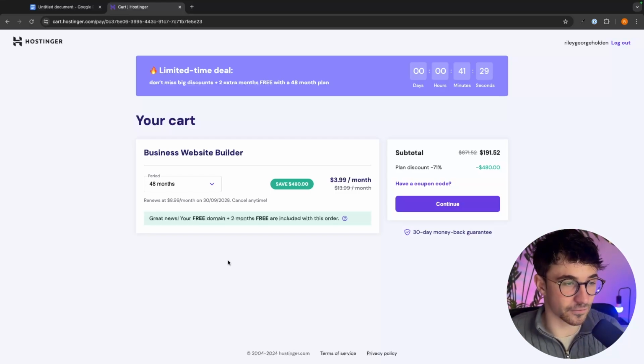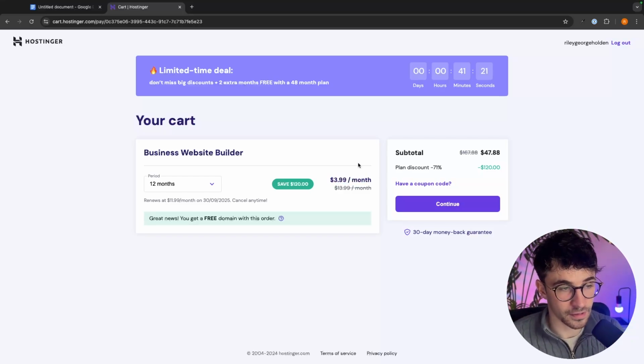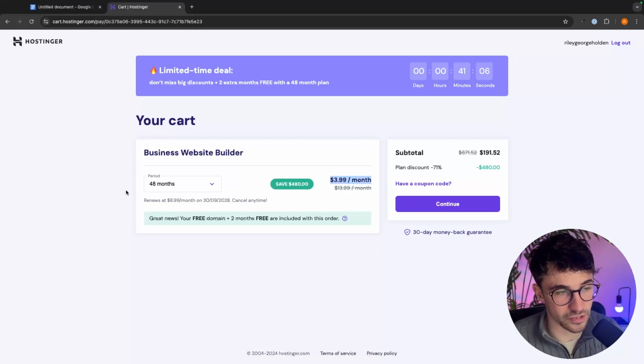The big key difference here is that for the 12-month plan, we are going to get this $3.99 per month only for the first 12 months. From there, it's then going to renew at $11.99 per month for every month you have after that first year. However, with the 48 months, this allows us to pay $3.99 for the full 48 months, and even then, when it renews, it is going to be slightly cheaper at only $8.99 per month.